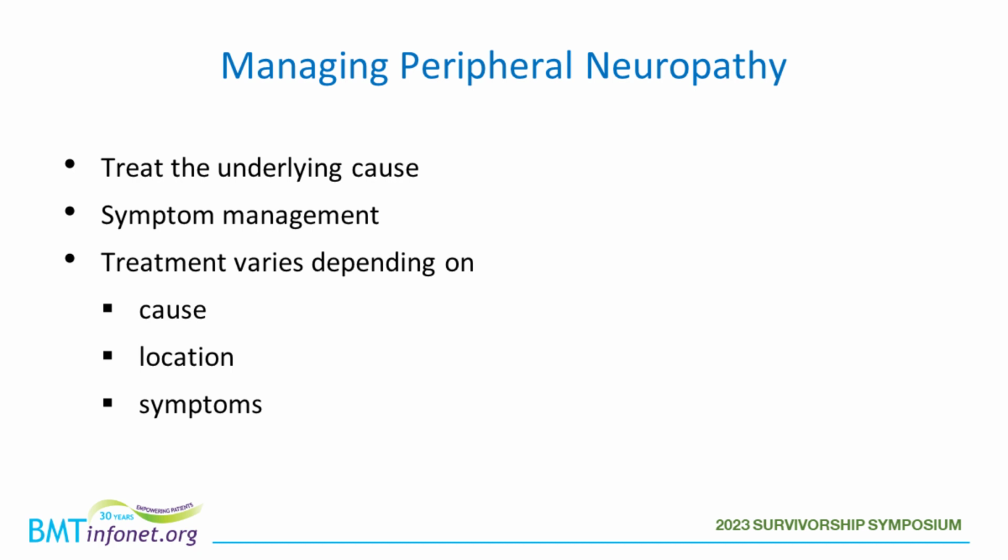The best treatment for anything is really prevention, which is very hard with neuropathy, particularly those caused by chemotherapy or GVHD. But like we talked about, we can minimize our risk factors.